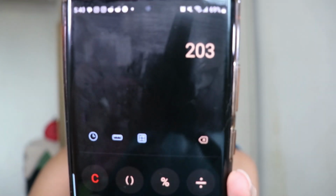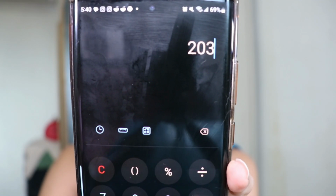I went on again and I was trying to find it, couldn't find it anywhere. If you find it, please feel free to share it in the comments below. The estimate I'm giving my Boxycharm for this month is $203, which is the total of everything that I just mentioned. This is using my phone, so you can see there, $203.